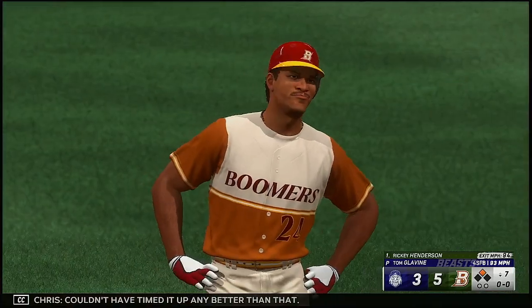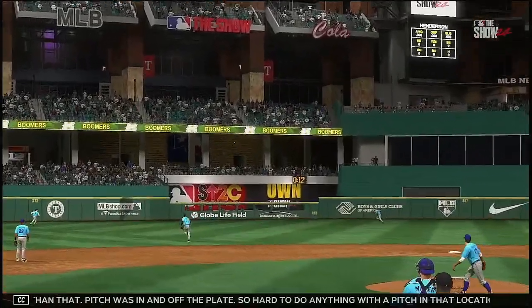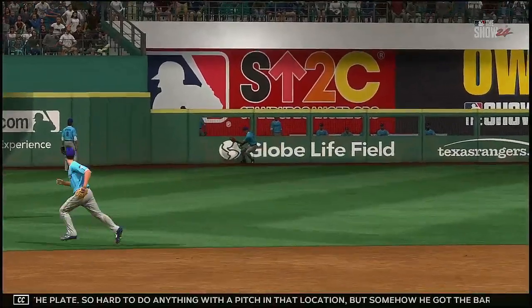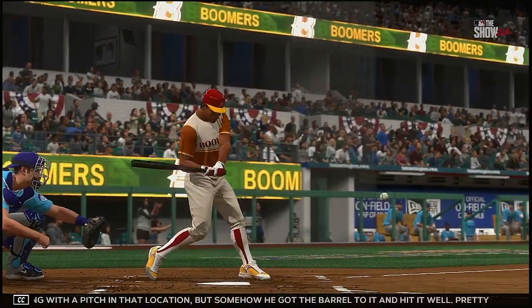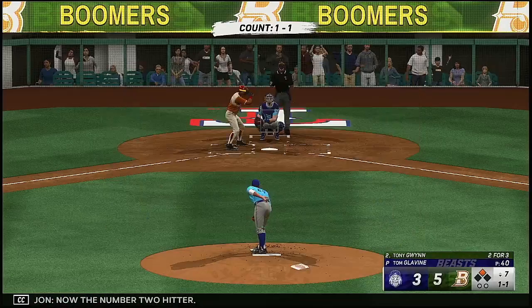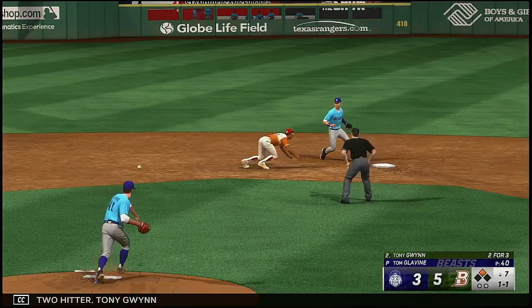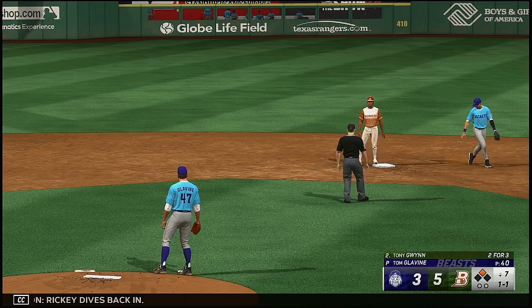Couldn't have timed it up any better than that. Pitch was in and off the plate. So hard to do anything with the pitch in that location, but somehow he got the bat to it and hit it well. Pretty amazing. Now the number two hitter, Tony Gwynn. Pickoff move to second. Ricky dives back in.